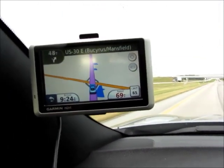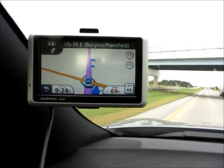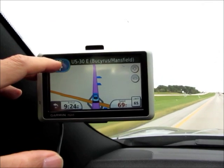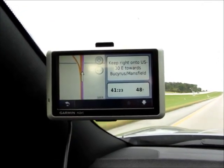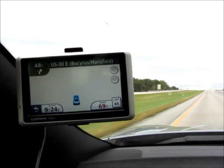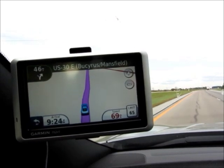For the most part, the driving functions of the Nuvi 1350 LM are pretty cool. I like them. The speech is understandable, and you can make the volume loud enough. Here we give you a sample of the speech. In 48 miles, keep right onto US 30 East. So it has a feature where it actually reads to you, and for the most part the touchscreen works pretty well. If you don't have to move stuff around, it's okay.